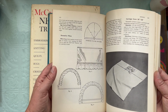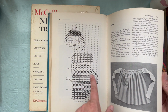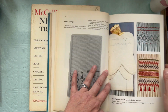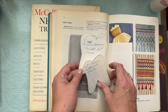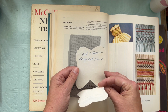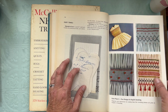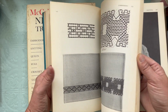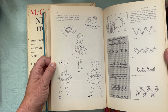Patterns and stitch. This is for smocking, I believe. Oh, look. Here's some little patterns. Cut one brown little cat paws. Large cat paws. More smocking. Like the wheat. Oh, look at the cute little girls.